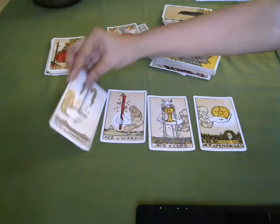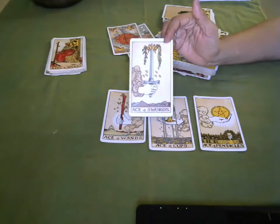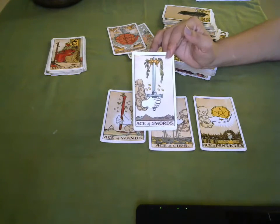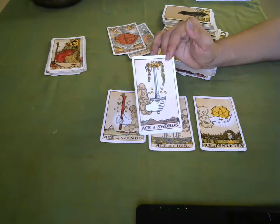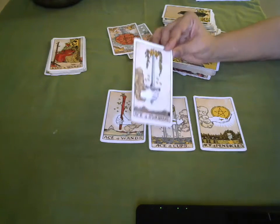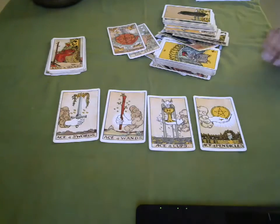And swords is more to do with mind, air. So it represents planning, decision making, strategizing, duality, anything to do with mind. So thoughts. That's your sword element.